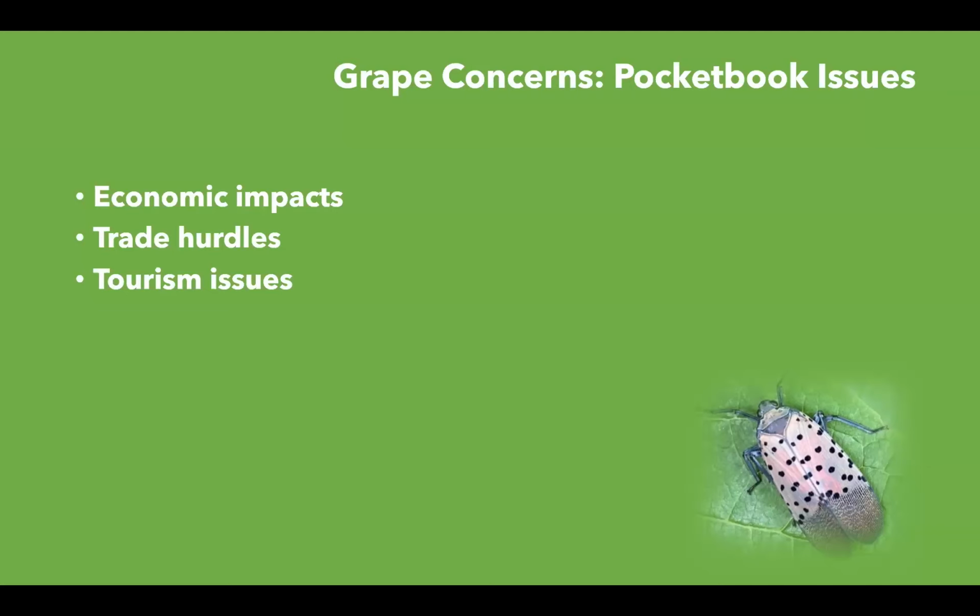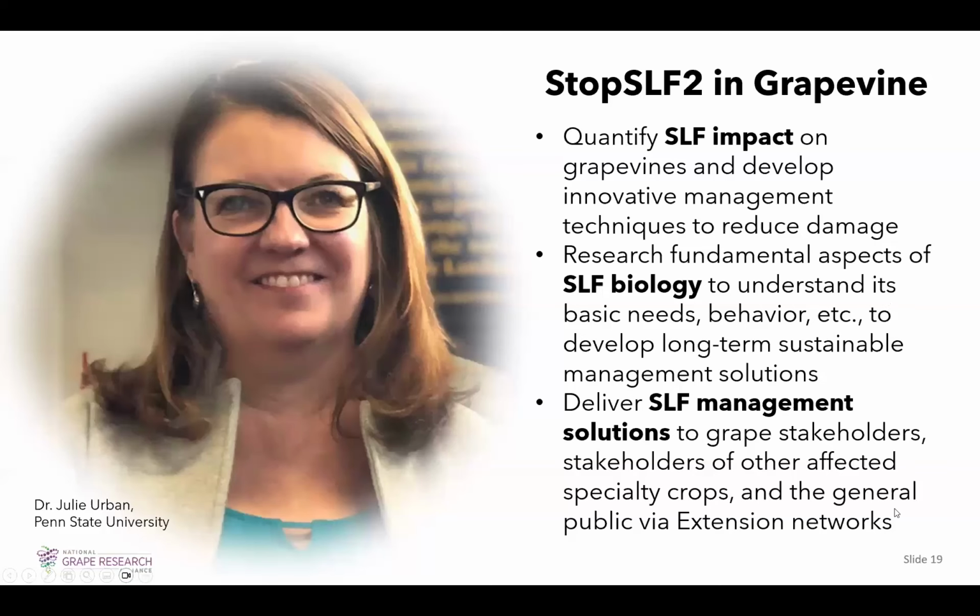imposed by global importers. And tourism issues are high on wineries' list. Direct-to-consumer on-premise sales represent a robust revenue stream for most wineries. Most of them offer tastings, live music, wedding rentals, dinners, and other special events. And a single spotted lanternfly might be pretty, but hundreds of them swarming on vines or coating outdoor facilities with honeydew is the last thing people want to experience at a vineyard. The losses from grossed out customers could be substantial.